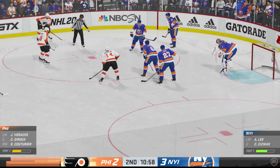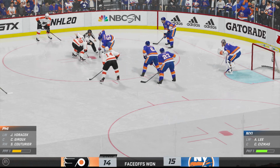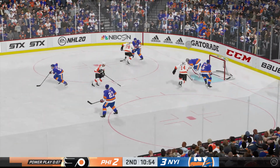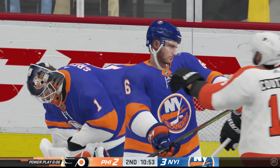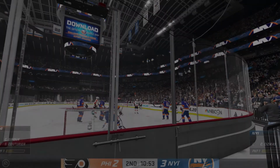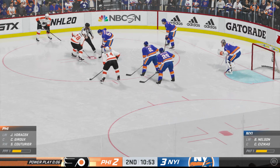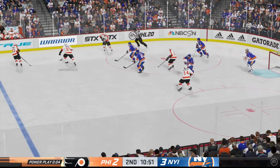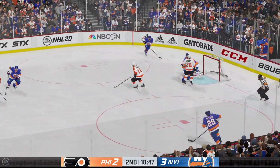New York's lead here in the second period, a direct result of being the more aggressive team offensively. Sisik is quick on the draw. Deflected away. Nice defensive use of the stick there. The Islanders continue to lead in the second. They have been the busier team in the shot department, and as a result, they lead. Play resumes here as he wins the draw inside the offensive zone. And a beautiful stop by the glove.